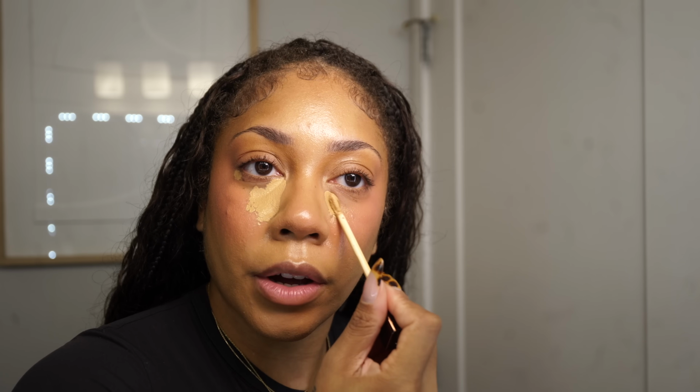Hourglass Concealer. I'm using shade Flax first. This is my absolute favorite concealer. Definitely full coverage, so if you want a full coverage concealer, definitely try this one if you have not.